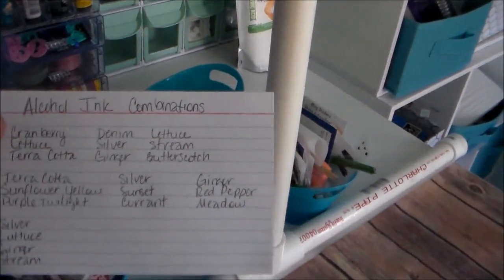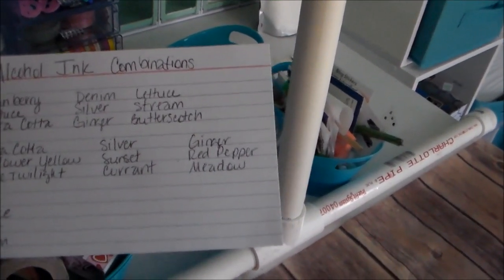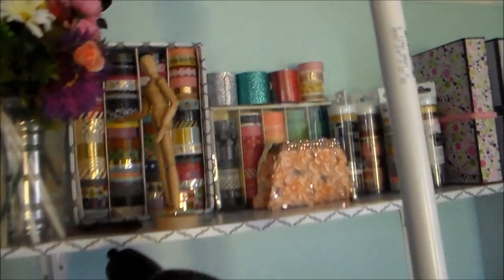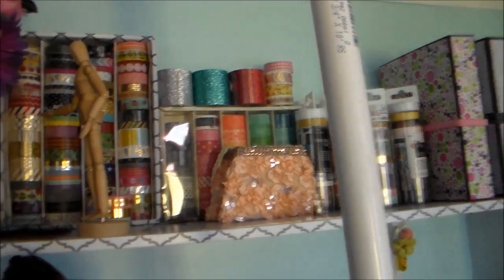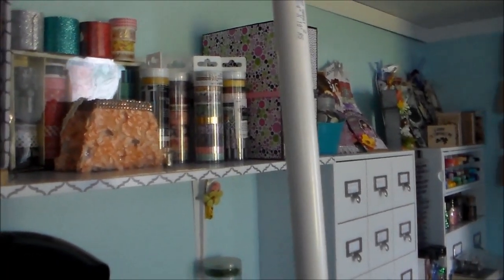This little thing right here is a reference from when I first started using my inks, and I was coming up with some really cool combinations. I wrote them down so I can remember. So I put that there. Up here is my washi, most of it. Yeah, I remember that. So that's not changed. That's just got more washi since last time.